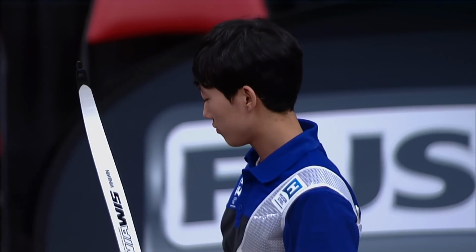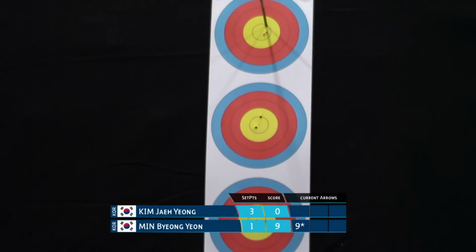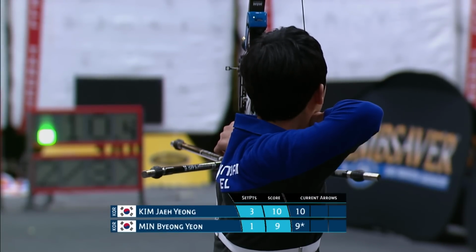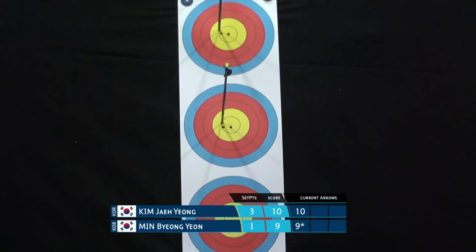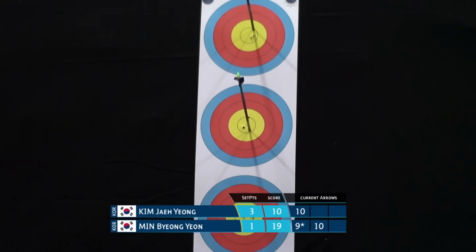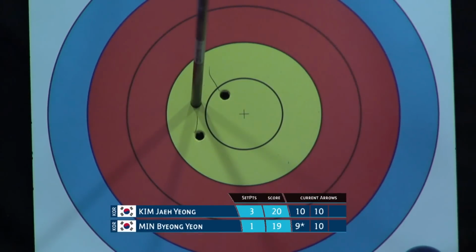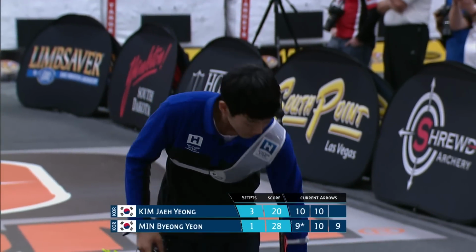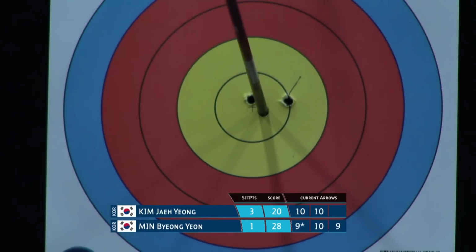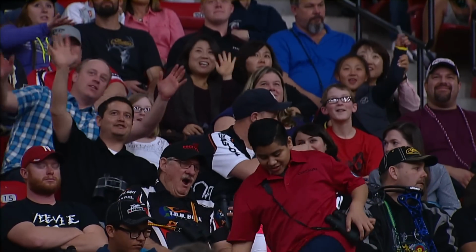Mr. Kim keeps the heat on by opening set 3 with an on-target 10. So Min ups his game and answers with a 10 of his own. There's that 10. Now Kim refuses to blink. His second shot's good as gold, which is more than could be said for Min's final shot of this set. 10. After that 9, Kim can go up by 4 points if he comes through with another perfect shot. No problem for Kim Jae-yong, who forges ahead in the match and now leads 5-1 with a chance to close out the match in 4 sets.